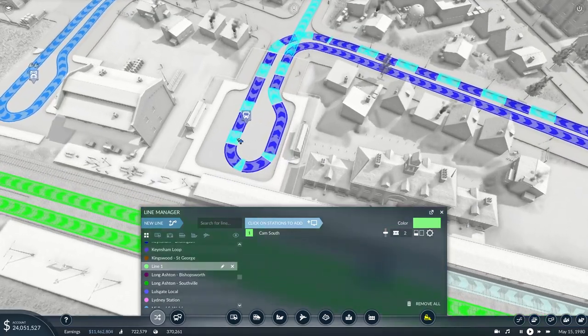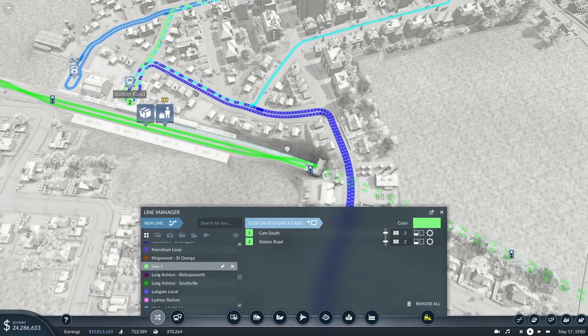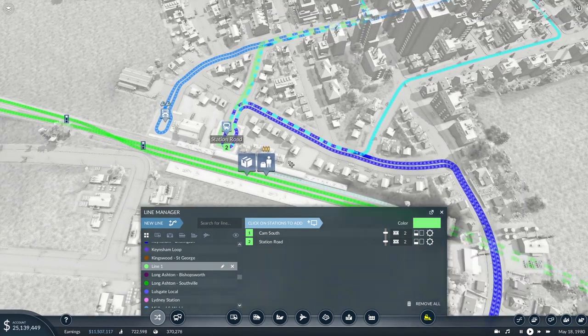I'm not sure there's room here. Oh, those two services are in the same bus platform. Okay, well, this will be the Thornbury Airport link, I think.